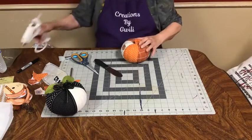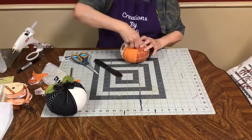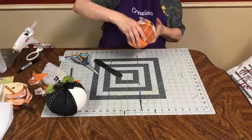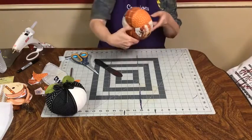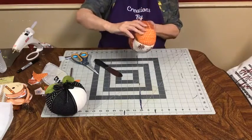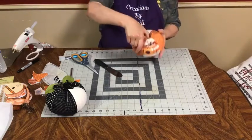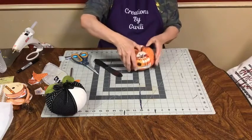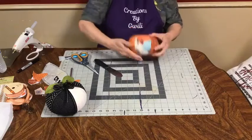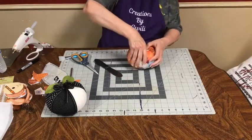Glue down in there. Push this one down in there. Okay. I did that from the bottom to the top, but thank goodness I got my pumpkins right, I guess. I thought I'd put one upside down. Because this is my top. This is the bottom.